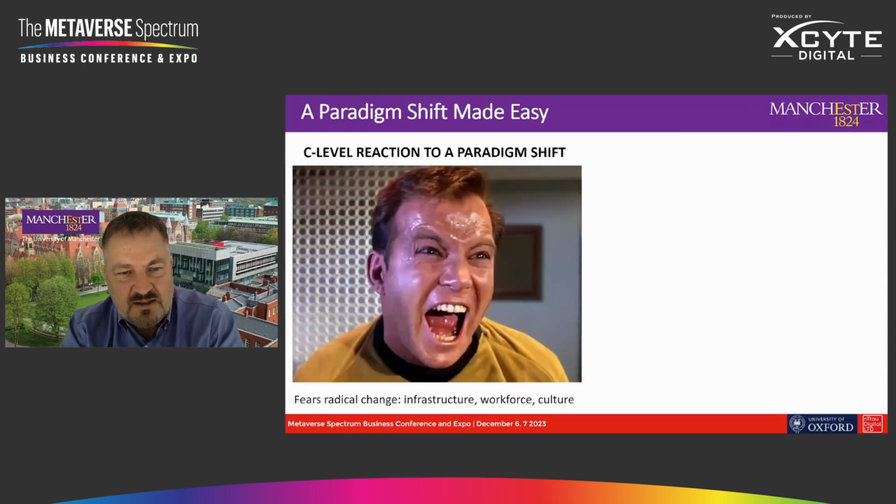So my last slide summarizes a little bit one of the problems. What I said right at the beginning of the presentation is that the fusion industry community believe that there needs to be a paradigm shift in the way that we carry out our engineering design and construction processes. But if you talk about a paradigm shift to a CEO or chief information officer of a company, what they see is risk. A paradigm shift means radical changes to infrastructure, the workforce, and the work culture.